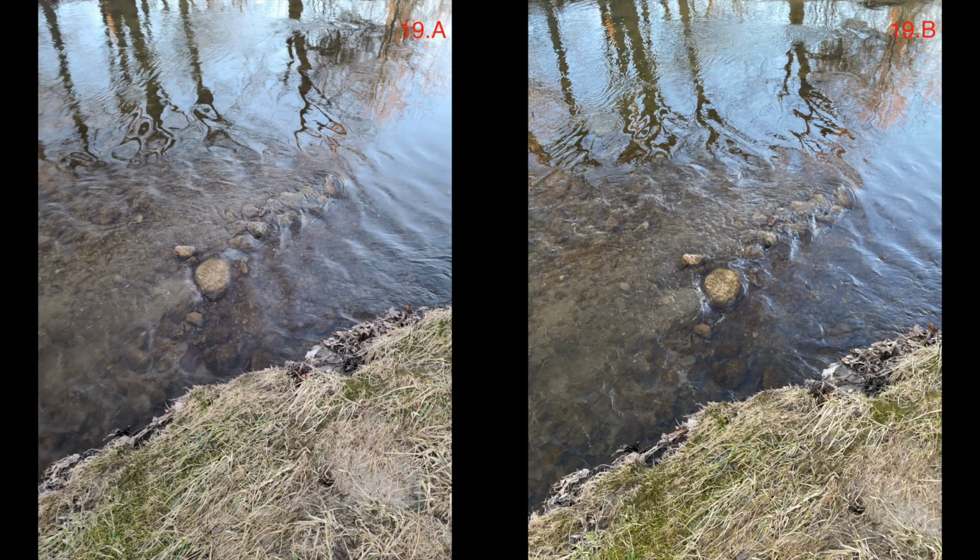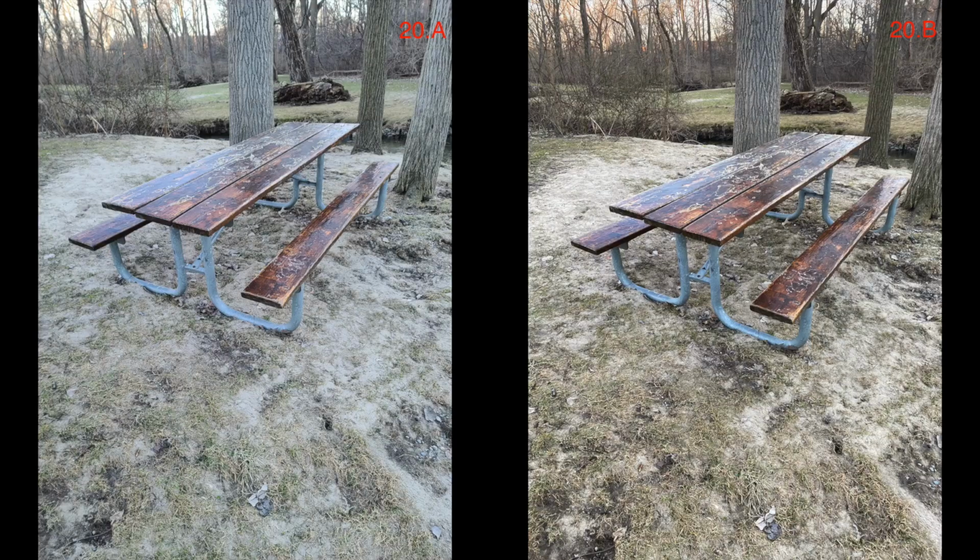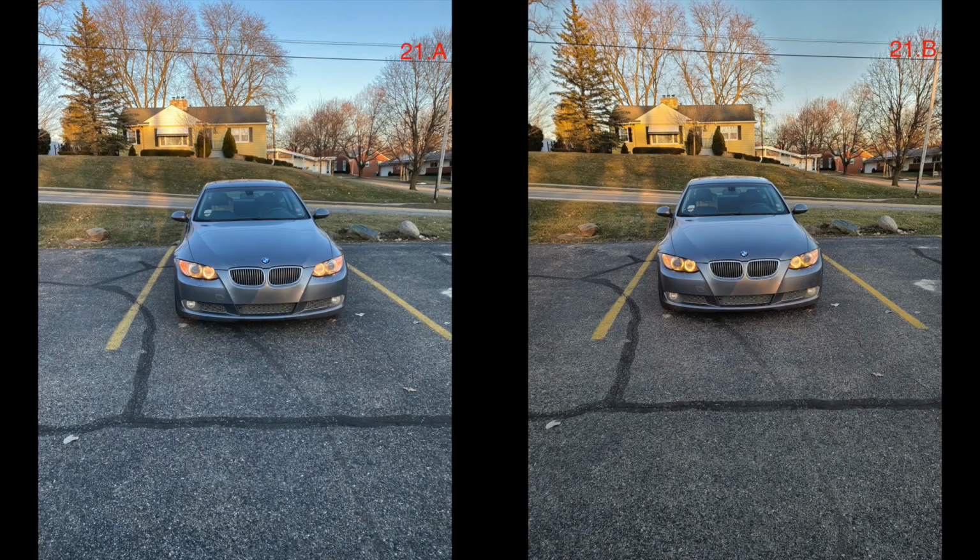19, I am choosing B because of the detail in the rocks. For 20, I'm choosing B. I like the contrast, the detail, and the colors better. 21, I've got B. The car has a cooler look in A, and the gray is more accurate in B, plus the color of the road seemed better.